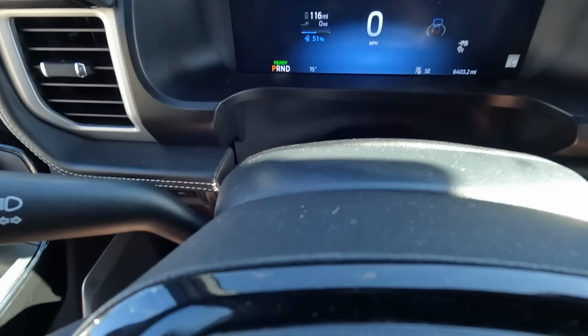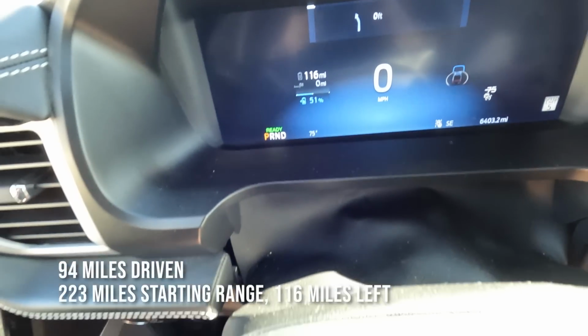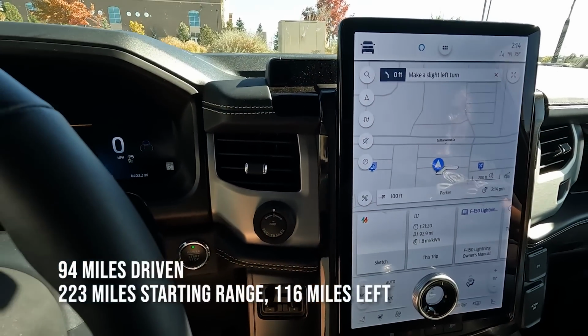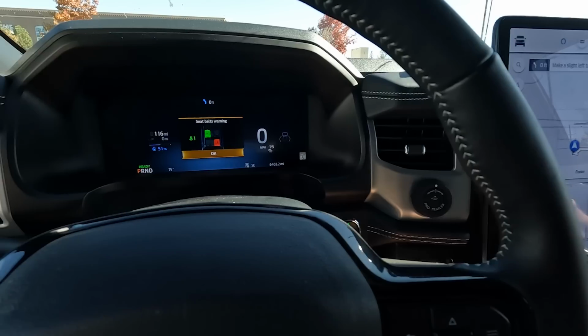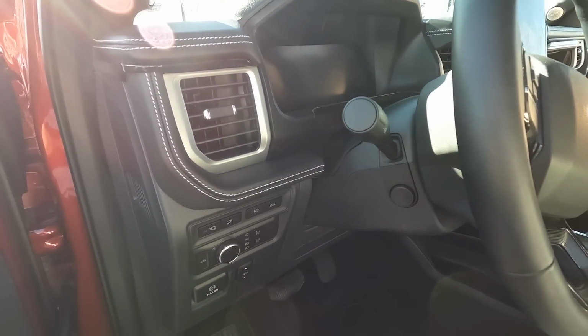Okay, it's time to go. Okay, here we go. Got the hotel. 116 miles of range left. 51% battery, and we're gonna go ahead and change our clothes for the wedding and find a supercharger and get some more juice, I think, just to make sure we're okay. Got plenty of mileage.